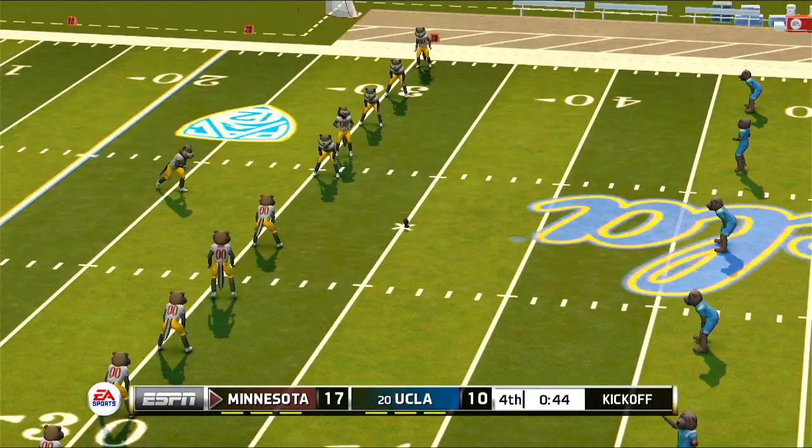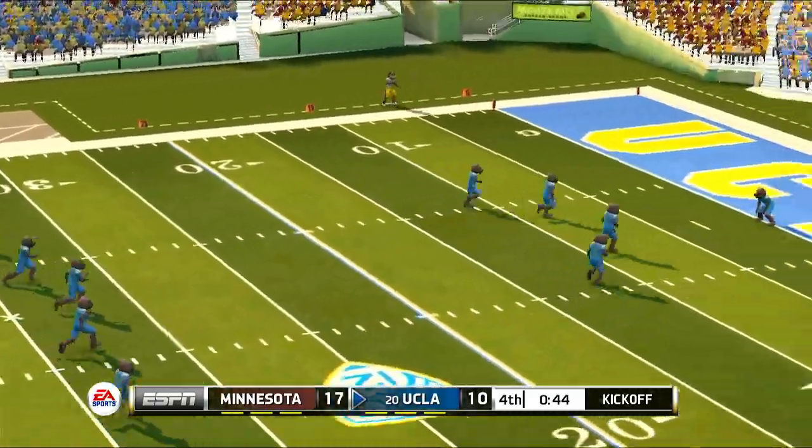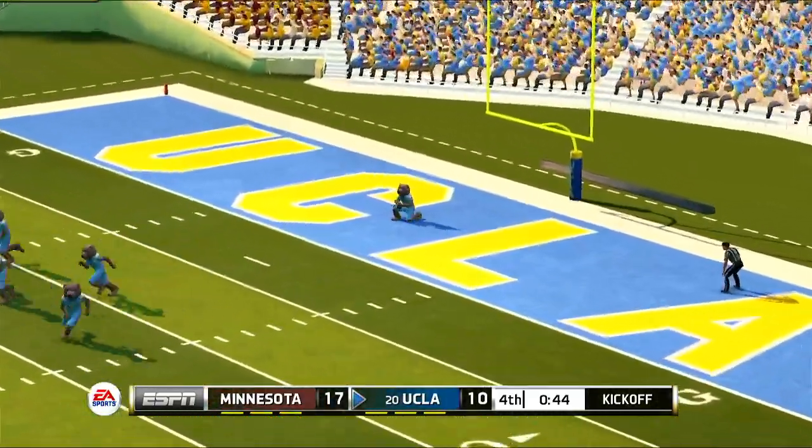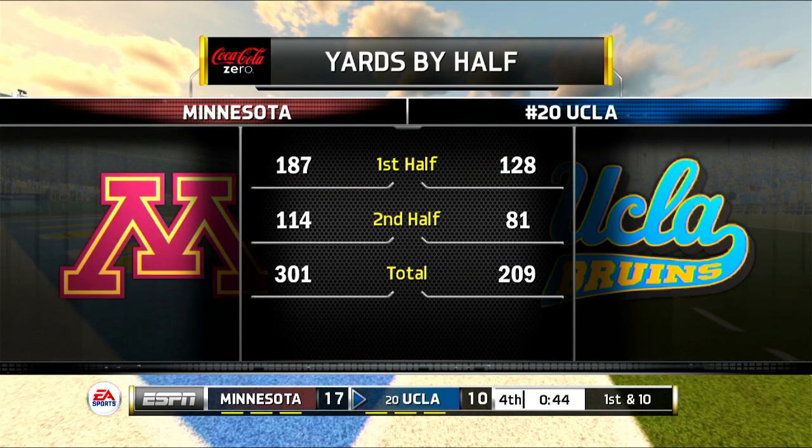Looks like they're ready for the kick. He just drills this one. This one's going to be down in the end zone for a touchback. UCLA's ranking, that doesn't mean anything right now.